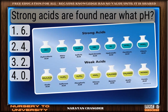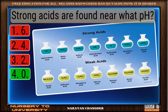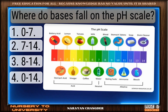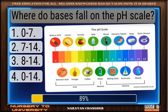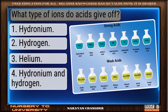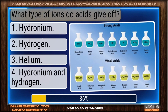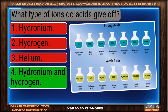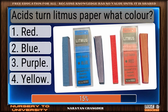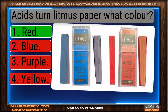Strong acids are found near what pH? Perfect. 0 is the correct choice. Where do bases fall on the pH scale? You got it. Your choice 7 to 14 is right. What type of ions do acids give off? You chose hydronium and hydrogen, and it is correct. Acids turn litmus paper what color? You're right. Red is the correct answer.